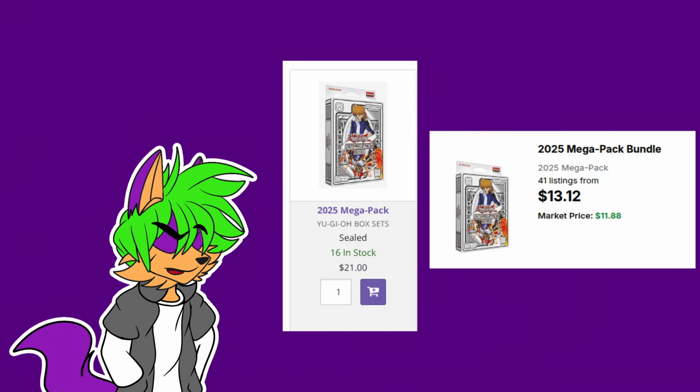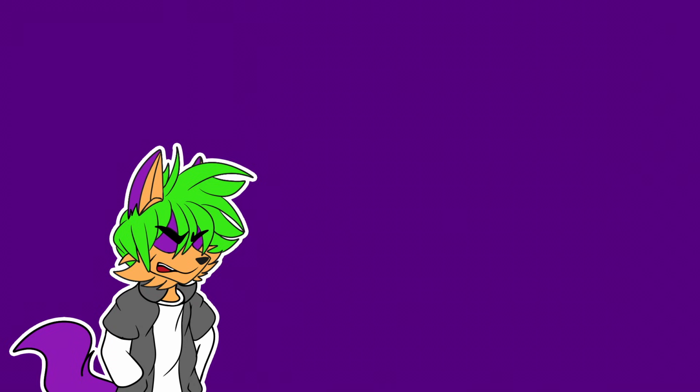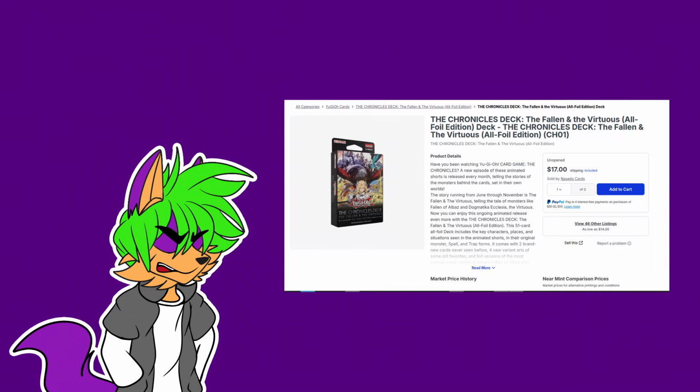And this product just sits dead on their shelves until I bought up a majority of what they had in a case during Black Friday because it was on sale for $8. Even the product that's very good, like the Fallen of the Virtuous structure deck, is sitting dead on their shelves because it's too high in MSRP, when you can just buy it cheaper online on TCG Player.